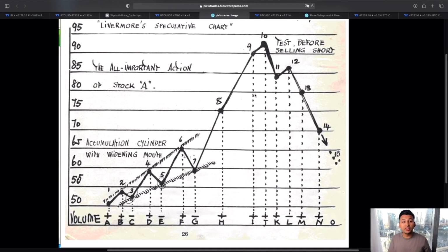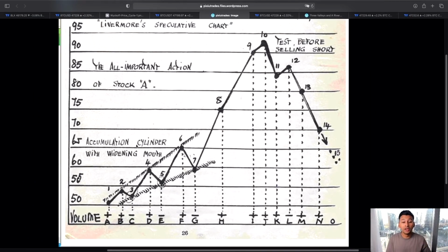So according to this Livermore speculative chart, we are aware that the price of Bitcoin, before seeing an actual movement here to the upside, first forms this accumulation cylinder, and after this accumulation cylinder phase, you can see after reaching around this 0.7 area, we usually start this new move here to the upper direction.